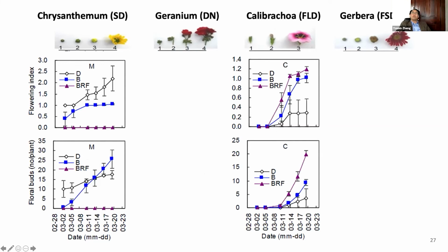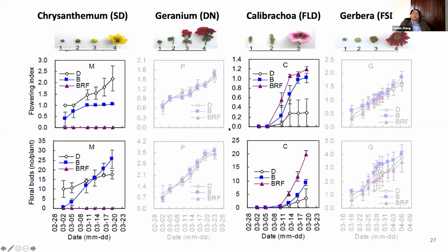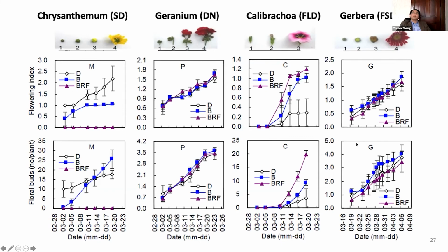And if you look at the Calibrachoa, a long day plant, it's just the opposite. It's just great. If you give blue, add a little bit of red, far red, the plants flower much earlier and larger. And adding a little bit of blue only, they flower better compared with no light at all. You can also see the flower bud, both under red, blue, far red, and only blue, they have more flower buds as well. But for geranium and Gabbro, the treatment was not that dramatic.